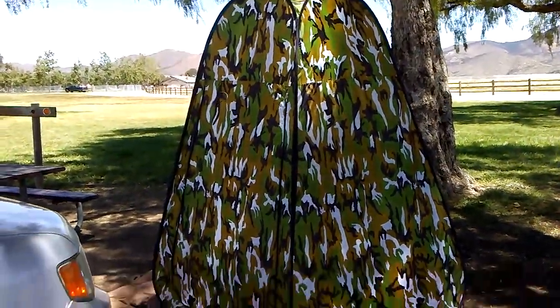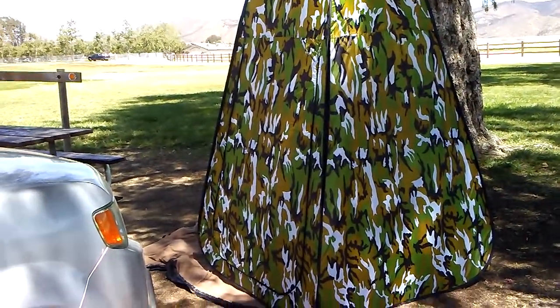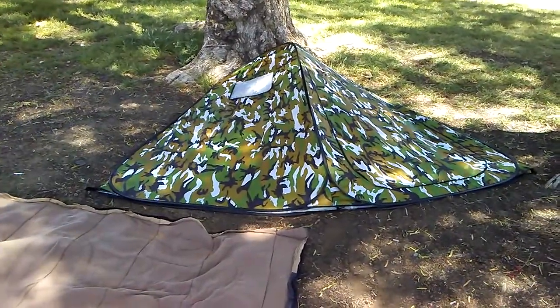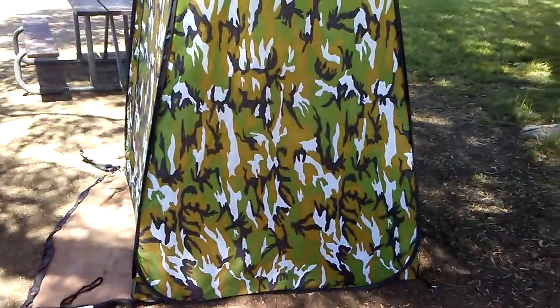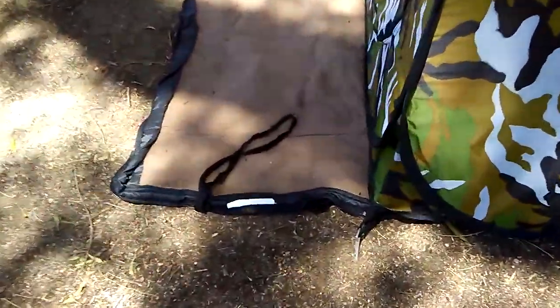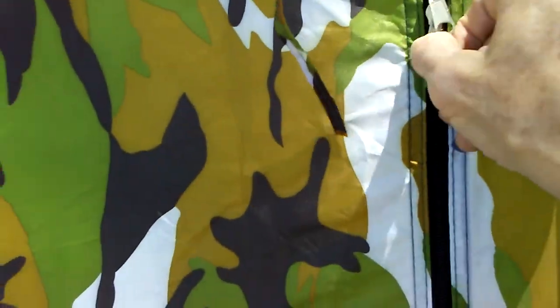Okay, so I got the tent standing. Oops, tent's not standing anymore. Okay, the tent is standing again. I got the pegs in there. I got a sleeping bag laying on the bottom. Let's see what happens when we unzip it and look in there. Aha! There it is. The inside of the tent.